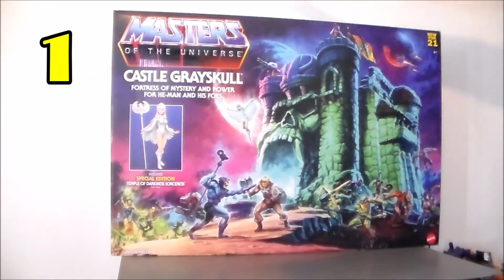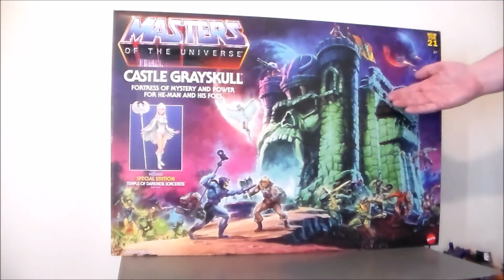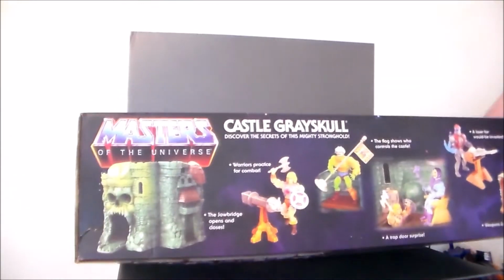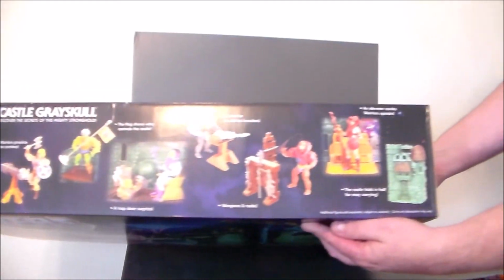And my number 1 pick for top 10 toy of 2021 has got to go to Masters of the Universe Origins Castle Grayskull. Not only is it Castle Grayskull, but it comes with the Sorceress, the white deco version that we saw in the old comics. This thing looks good. I just love the look of it.